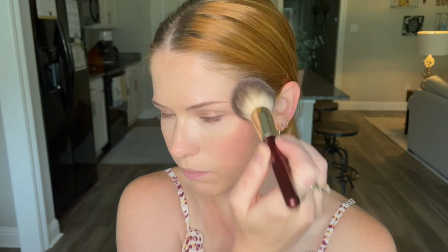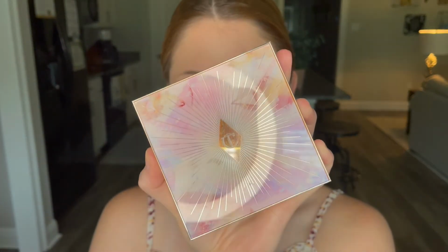Look at that, y'all. So pretty. Since things are opening back up and we're going to be traveling again, this is perfection for travel, especially if you're going somewhere tropical or beachy or something like that. Just the glow. Look at that, y'all. Stunning. So now I am going to go in and do my brows.